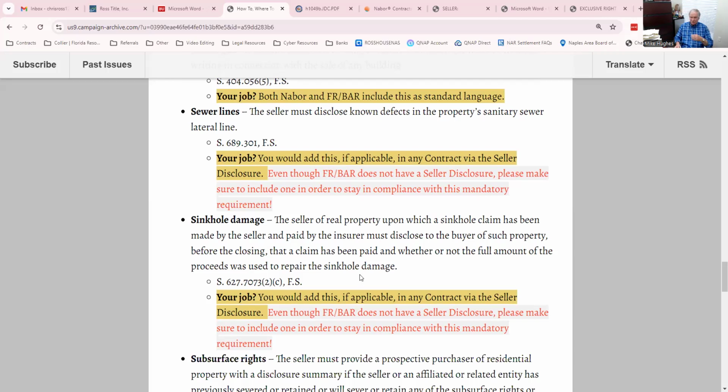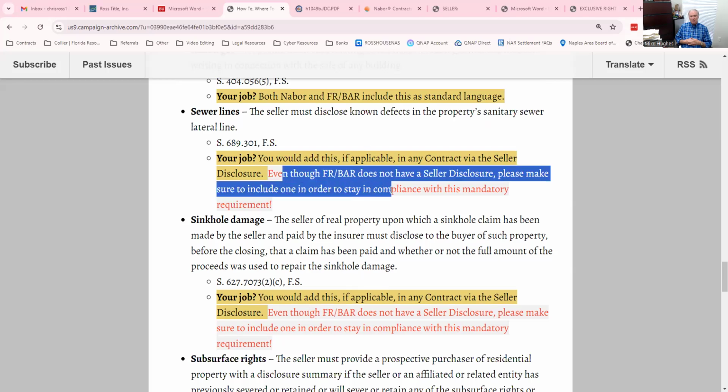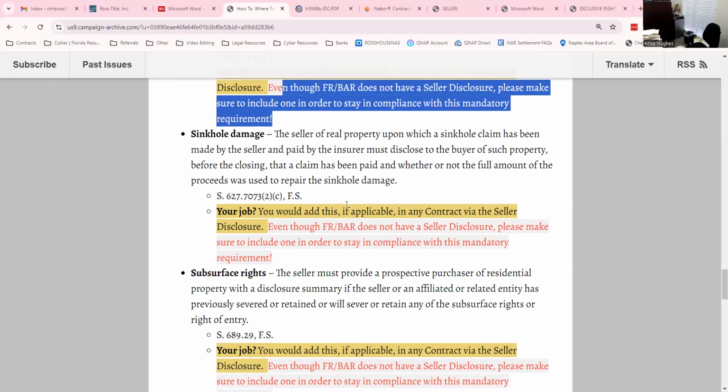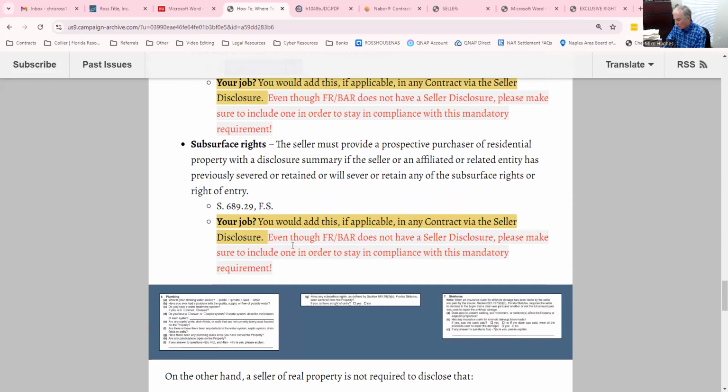The only place that you can see this language, these required mandatory disclosures, is in the seller disclosure. So the seller must disclose known defects of the property's sanitary sewer line. Even though FAR does not have a seller's disclosure, please make sure to include one to stay in compliance. You've got to go through this. Sinkhole damage, seller of real property. We don't really have sinkholes that much in Southwest Florida. I do believe they're in other parts of Florida, but because we're in Florida, there's a statute. You would add this, if applicable, in any contract via the seller disclosure.